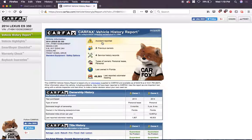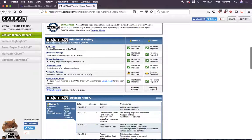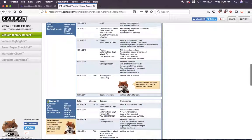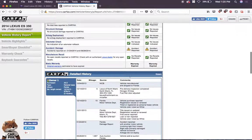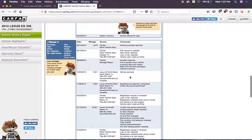But let's look at the accident history if we can. 2 accidents, and let's see, 01 2014. Front impact, right side primarily damaged. Airbags did not deploy. And what was the other one? 928. It hit a parked motor vehicle involving right front impact.